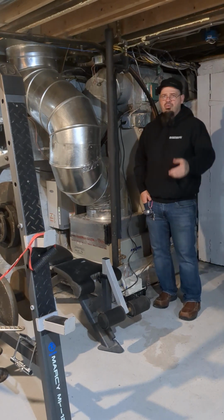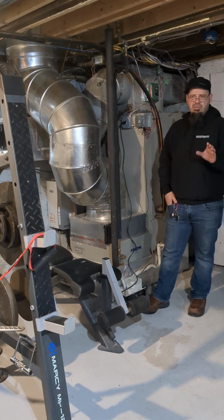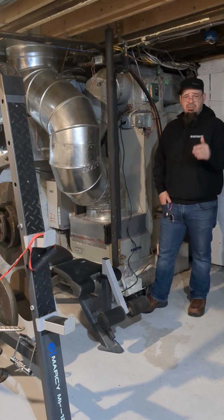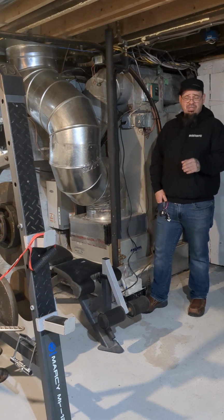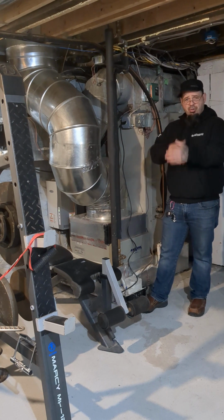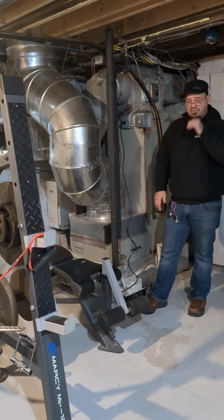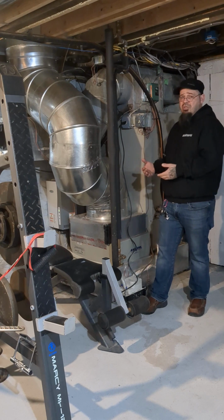I'm gonna do filter location because that's another number one thing that customers don't have a good handle on. And I'm here to tell you it is absolutely essential that you know where your filters are and that you change them. If you can imagine your system is normally blowing under normal conditions, blowing nice and easy. When you get a dirty filter, it's like it's sucking through a straw. And just like you, if you sucked all your air through a straw, you'd feel like you were going to pass out. So does your system.